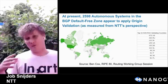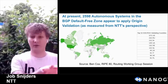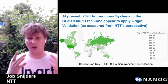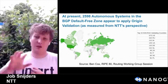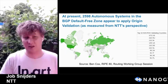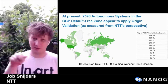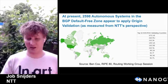At present, roughly 2,500 autonomous system numbers, from NTT's perspective, so this is our view on the default free zone, appear to be protected or to benefit in some way from RPKI origin validation. This number is not real science. There are lots of caveats. There could be default routes, there could be intermediate networks, and then stub networks that are not doing RPKI, but because the intermediate network is doing RPKI, it shows up in this test. But to me, given that there are roughly 70,000 ASNs in the default free zone, and we are now already seeing effects for thousands of ASNs, and it will depend on your view of the default free zone how many exactly, this is really good uptake of this technology.